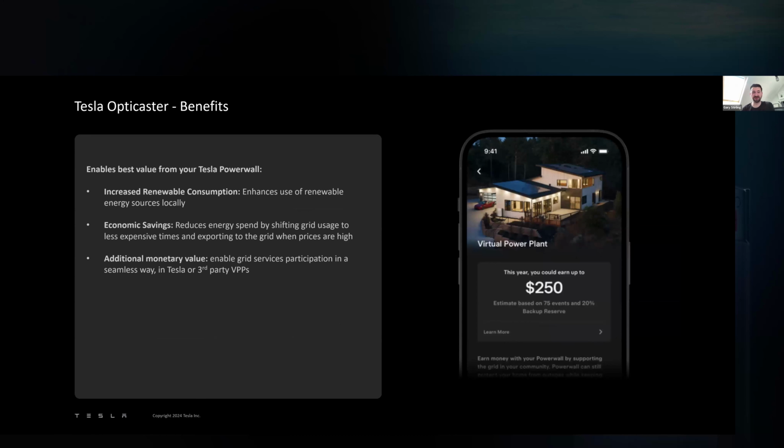And the whole point of it is basically increasing your renewable consumption and driving greater economic savings and greater monetary value, tying in with virtual power plants as well. So it's really just designed to fit and forget. You select your energy retail tariff, it will learn from your habits, and it will make those decisions for you to be as efficient as possible.